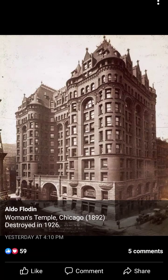It looks like there's a lot of crosses on top of it. Was this a Catholic building? Yes, the Women's Temple was built by the Women's Christian Temperance Union, a Protestant organization. The crosses on top suggest a Christian affiliation, but it wasn't exclusively Catholic. Oh, are you sure that those weren't antenna? I apologize for the mistake. The structures on top of the Women's Temple building appear to be finials or spires, not crosses or antennas, giving the building a distinctive Gothic-inspired aesthetic.